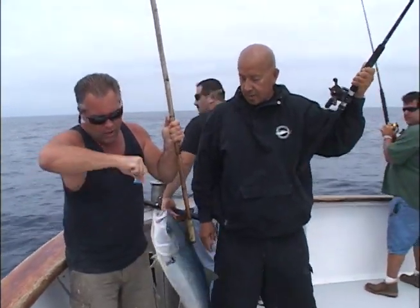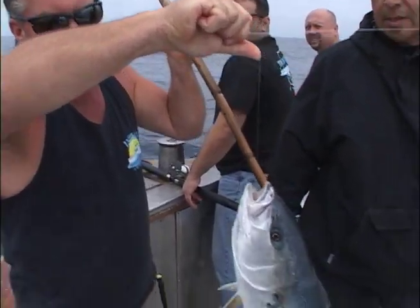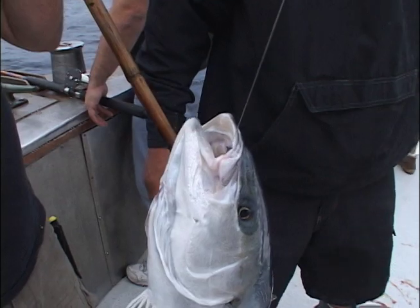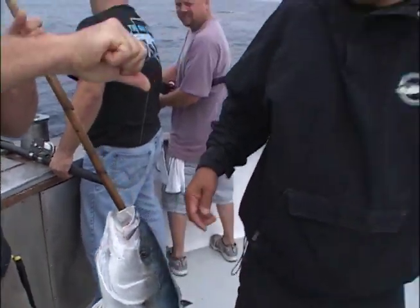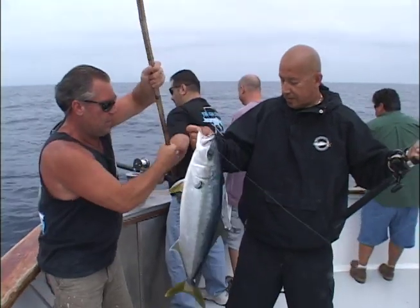As you can see here, the hook is right where you want it. When you set the hook on a fish, you want it to go in the corner, just like that. That way the teeth don't take it out. That's a good, solid hook set, and that's where you want it. And there's the product. There you go. Nice fish. Can we gaff out? There you go, Angel.